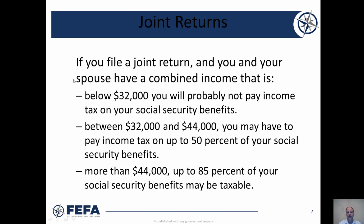For joint returns, you have a little bit more of a lower limit to taxability. If you file a joint return and you and your spouse have a combined income that is below $32,000, your Social Security benefit will probably be tax-free. If it is between $32,000 and $44,000, now you will have to pay taxes on your Social Security benefit up to 50% of your normal tax rate. And if your combined joint income is $44,000 or above, 85% of your Social Security benefits may be taxable, or expressed another way, you will pay income taxes at 85% of your normal rate.